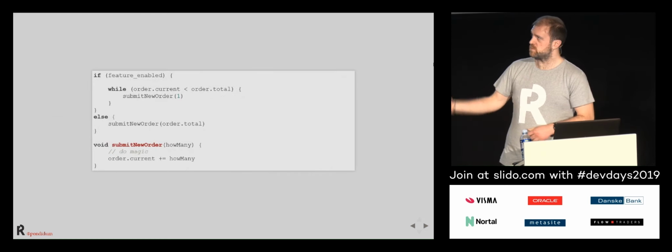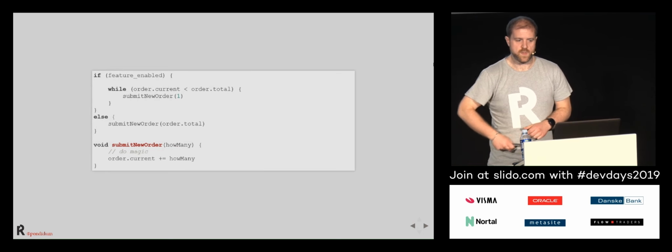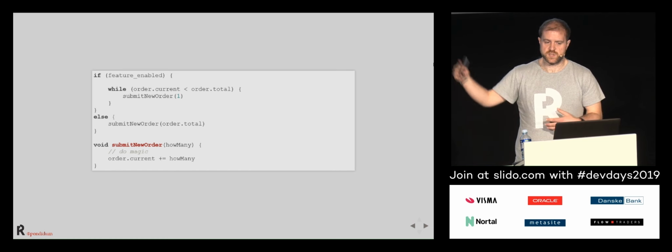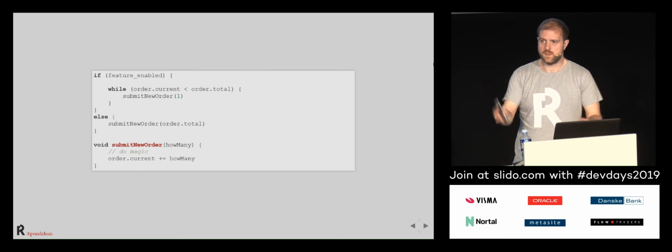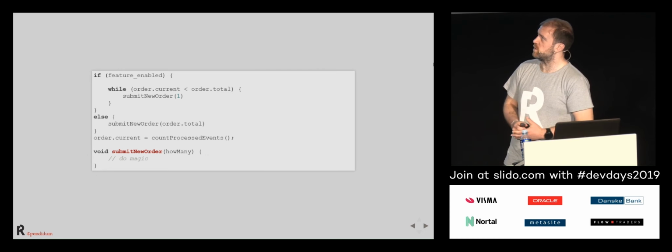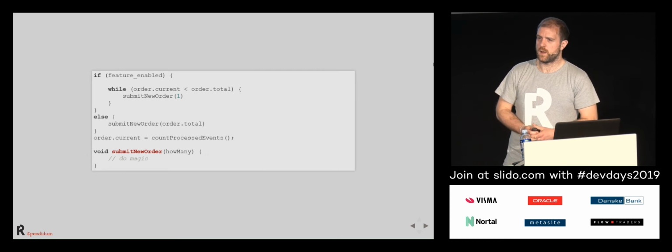So this is some pseudo-ish code of what they had. If the toggle was enabled, we'd loop through and submit new orders for each item in the order. Otherwise, we'd just submit the whole order at once. In that submit new order method, we increase the current count of how many orders have been fulfilled. In the preceding 8 years, the code had been optimized to not increment the count on each individual order submission. Instead, it would do it at the end of the first method. So what would happen if that feature toggle was enabled and it can no longer count?